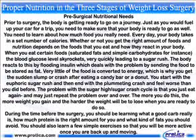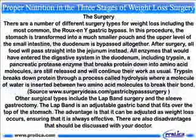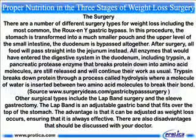The surgery. There are a number of different surgery types for weight loss, including the most common, the Roux-en-Y gastric bypass. In this procedure, the stomach is transformed into a much smaller pouch and the upper level of the small intestine, the duodenum, is bypassed altogether. After surgery, all food will pass straight into the duodenum instead. All enzymes that would have entered the digestive system and the duodenum, including trypsin, a pancreatic protease enzyme that breaks protein down into amino acid molecules, are still released and will continue their work as usual.